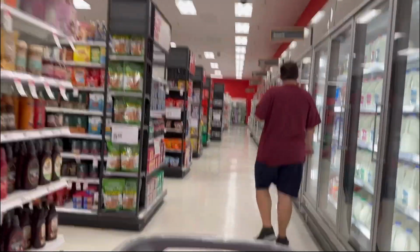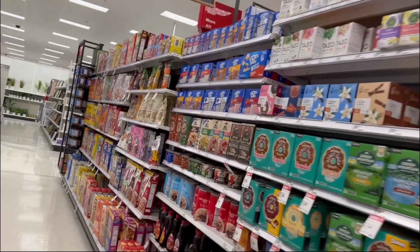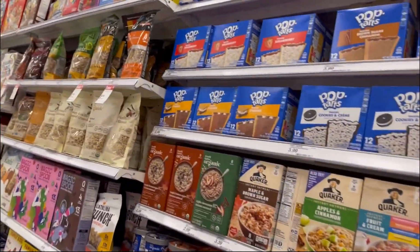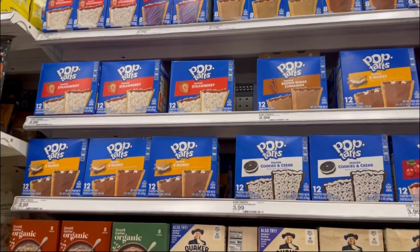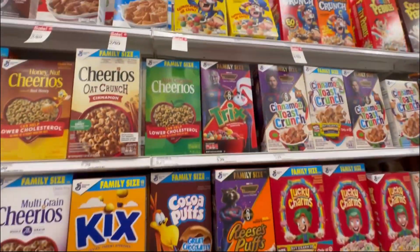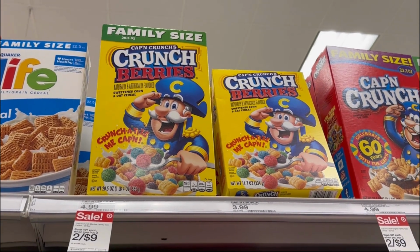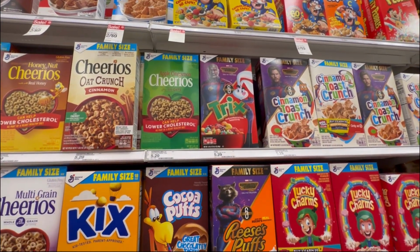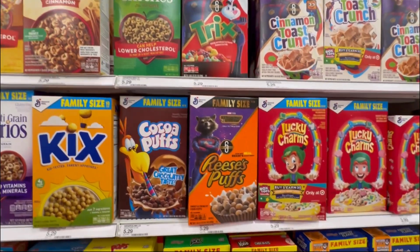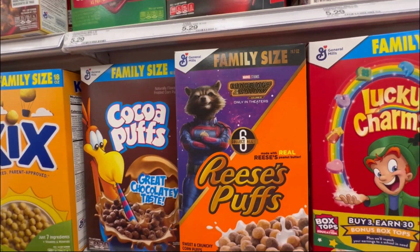Let's see what we find over here, Craig. What kind of Pop-Tarts do they have at Target? We really don't have anything exciting here for Pop-Tarts. Just the old regulars. Crunch berries. Oh, he does look different. I think they gave him a facelift or something. Look, Libby would like this one because she likes this. She calls him Super Fox. He's a raccoon. Yeah, I know.